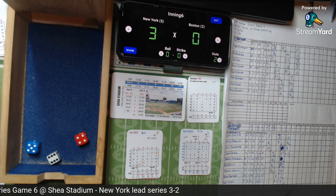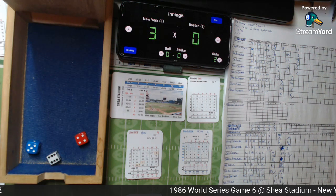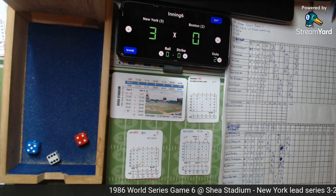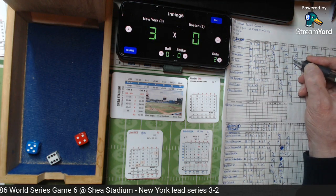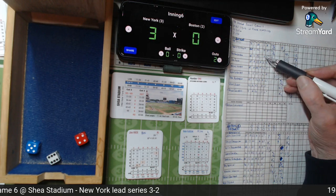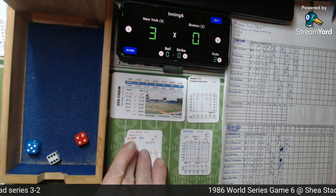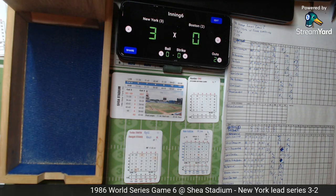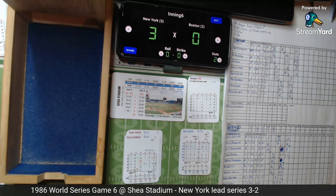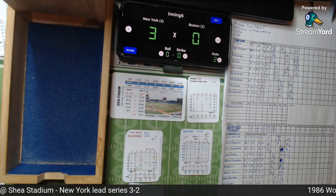Runner on second may try to score, and the defense may try to throw the runner out at home. If throwing home, roll a die versus the runner's speed, and the runner is, so he's come to third, Bill Buckner, and his speed is a 2, so they're going to hold him there. So the bases are loaded, 2 outs with Dwight Evans coming to the plate. So it's not Dwight Evans, it is Rich Gedman. Rich Gedman comes to the plate.